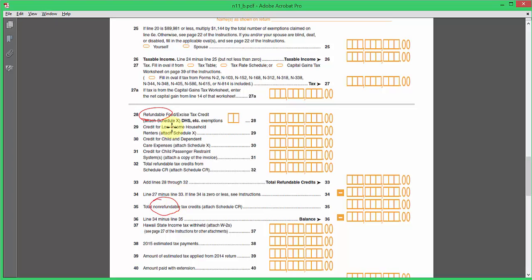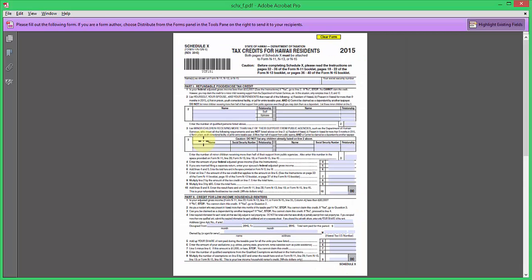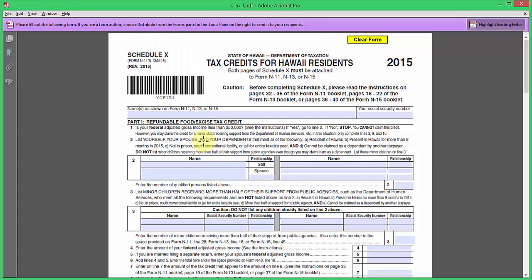The most common refundable credits mentioned here are calculated on Schedule X. So let's take a look at Schedule X that calculates these three credits. And let's zoom in, where the first of the three is called a food excise tax credit. Here in Hawaii, the cost of living is quite high, and to help taxpayers in the moderate or low income group, they want to partially refund the so-called sales or excise taxes paid on food purchases.